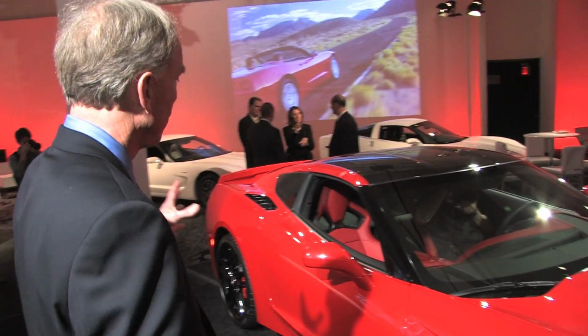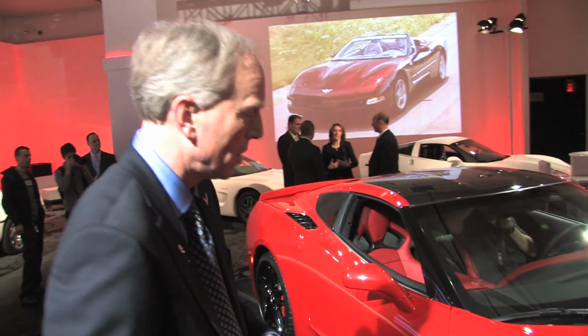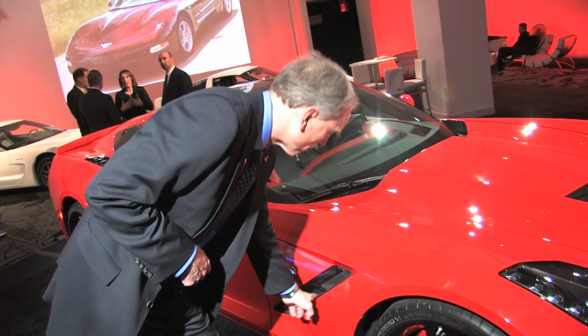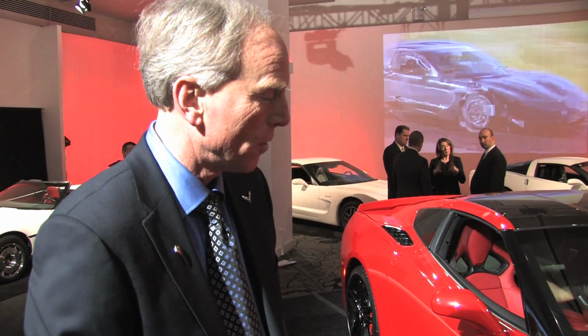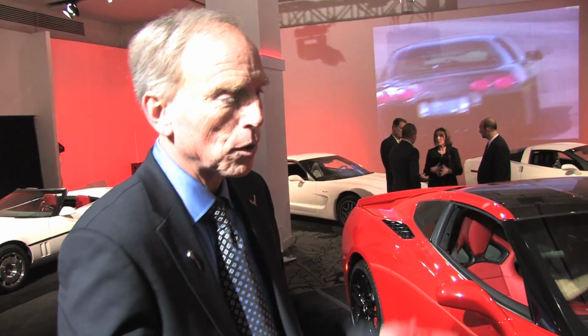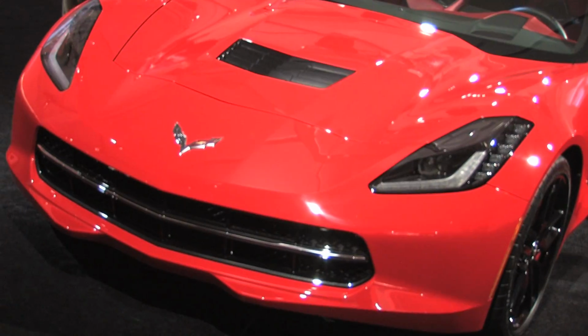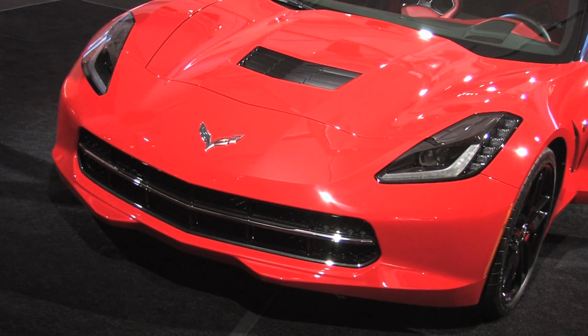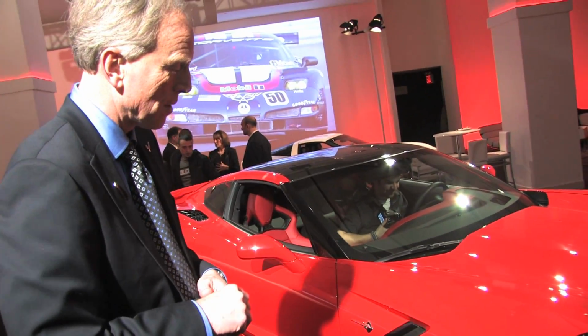Every single vent in this whole car is functional, so I talked about the hood. There's another vent, a very big slash in the front fender. That's to let air out of the engine compartment, relieve pressure, so also lift reduction. You'll see a very large forward-facing grille on this car. That's because it includes all the cooling air as well as the brake cooling air comes through there as well.